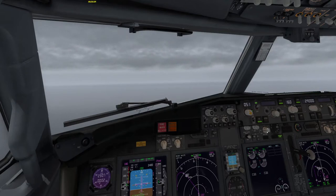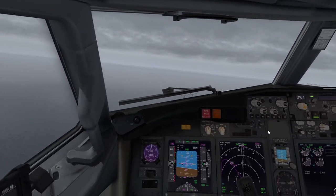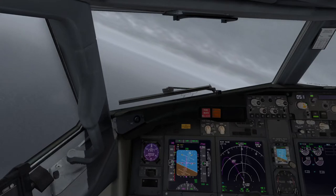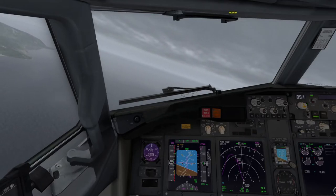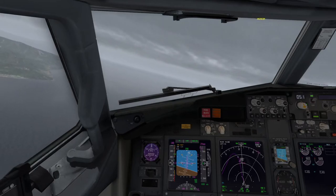All right, folks, we are airborne. We are through 2,000 feet. Autopilot is on. Flaps coming up. And again, remember, we can't go over 180, so we're going to keep flaps 5. So we're going to go one more notch.